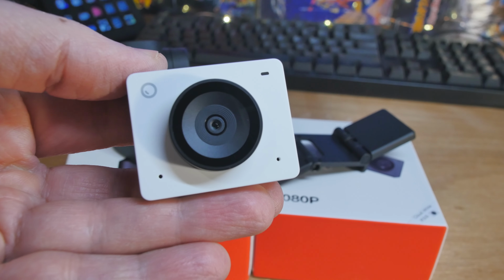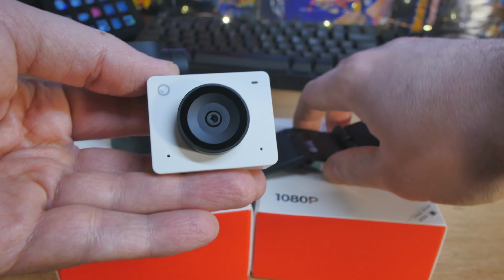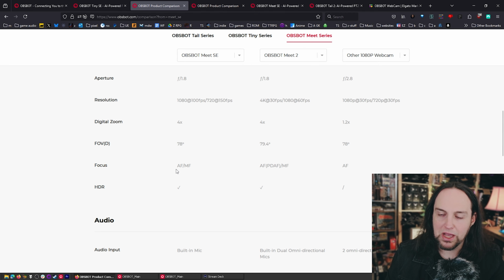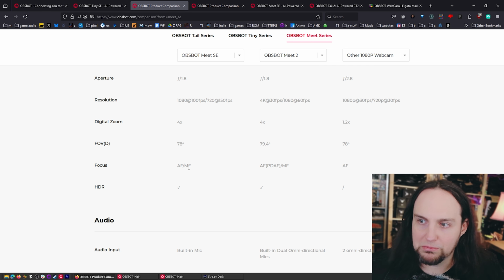This one is 1080p. The Meet 2 is 4K, so if you're doing presentations, maybe that's good, but if you're just streaming, 1080p is completely fine. And then we have just regular autofocus and regular manual focus. Let's go ahead and make sure that we're on the Meet. There we go. Now we're on the Meet, so I can show you.